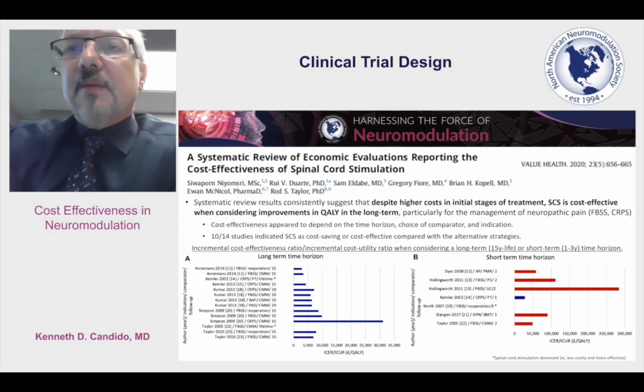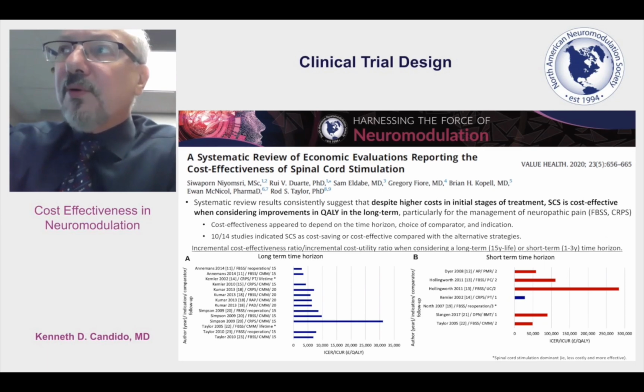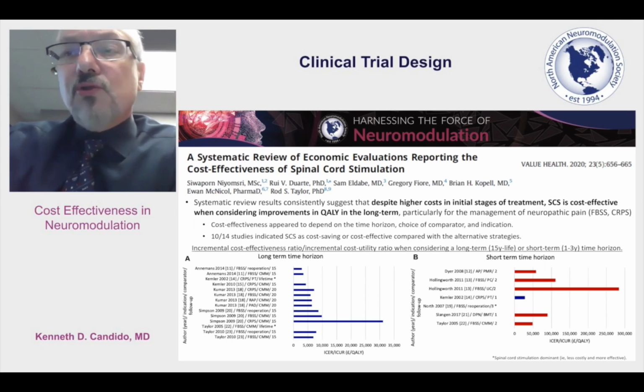Dr. El-Dabby once again published a very important paper just this past year in Value in Health in 2020, which was a systematic review looking at the economic evaluations reporting the cost effectiveness of spinal cord stimulation. This is a very important paper that I encourage all of you listeners to pull up and read at your convenience. Essentially, they were looking at long-term outcomes versus short-term outcomes.